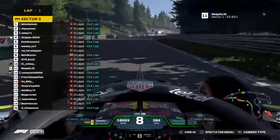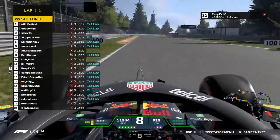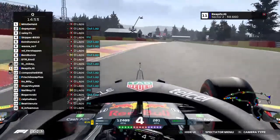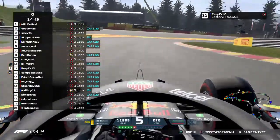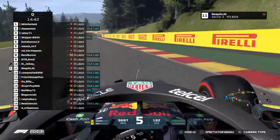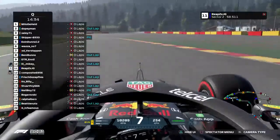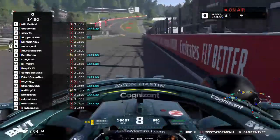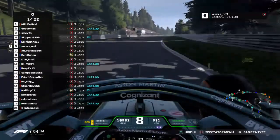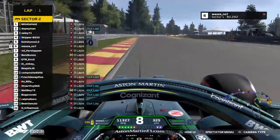Got yellow and that's the other Red Bull. I think just slowing down, the other cars too fast. A little oversteer there, and I think he lost a little bit of time. There's a little flag in turn one. Someone's going around.